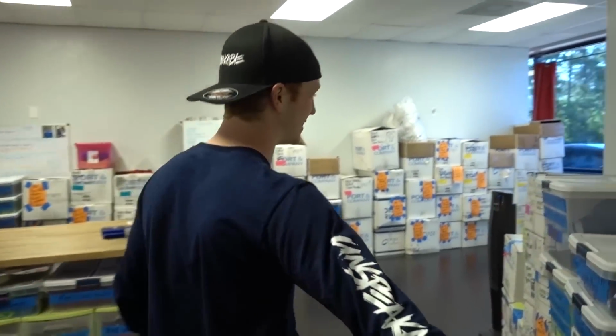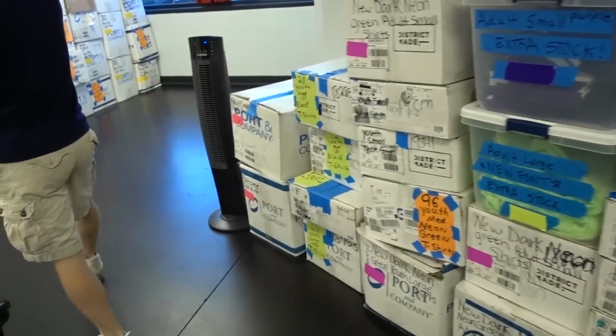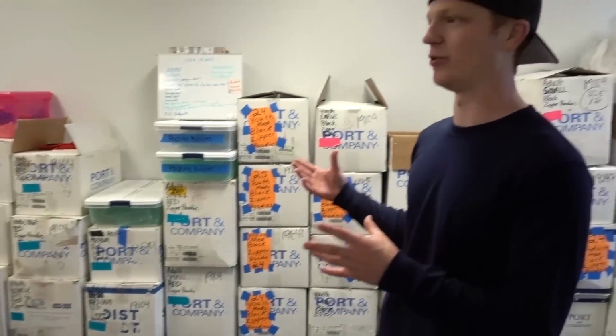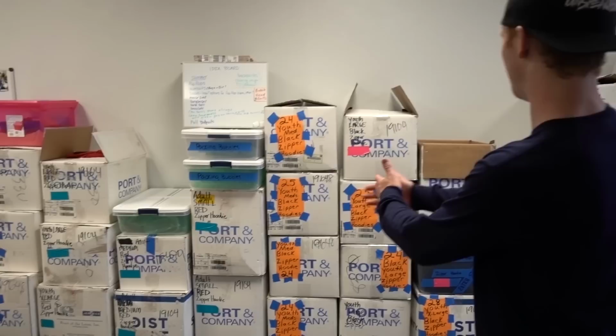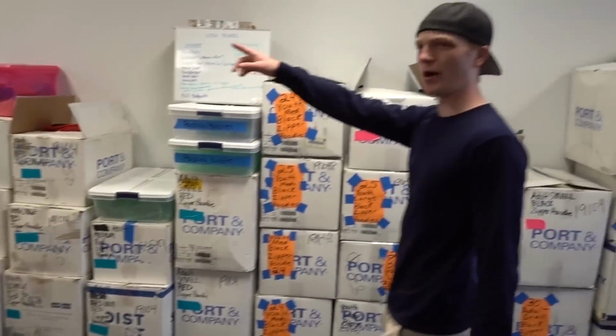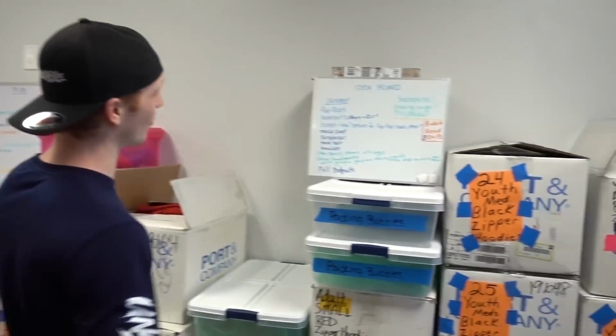Coming into here, you guys can see all these boxes all over the place. All these boxes are new products that came in that we have ordered for you guys. So these are all boxes of products. And we also have a ton of whiteboards all over the place. You'll notice we have a whiteboard over there, a board over there, another whiteboard over here, another whiteboard over here.